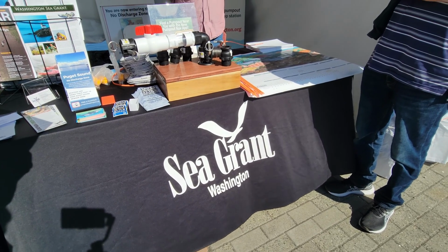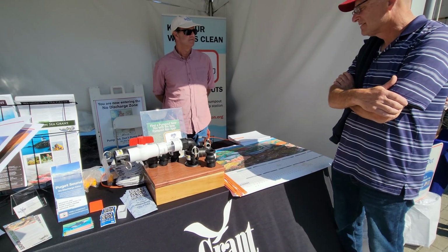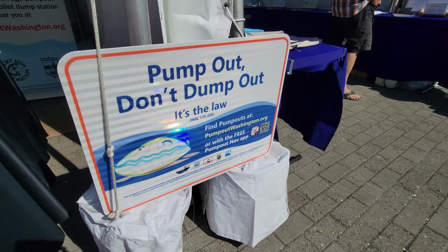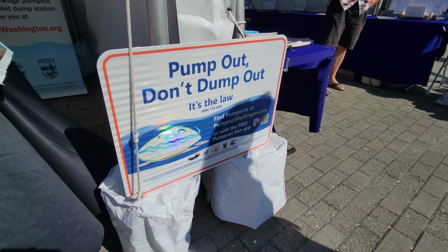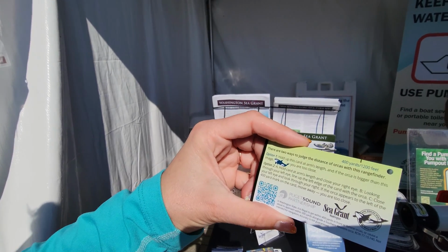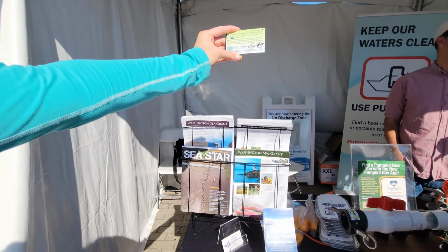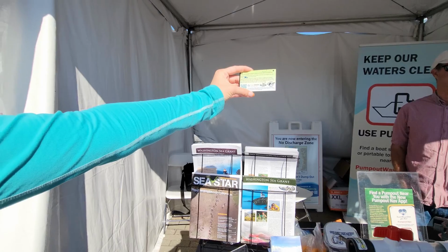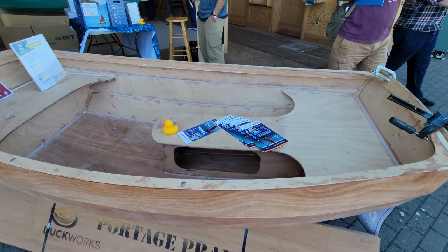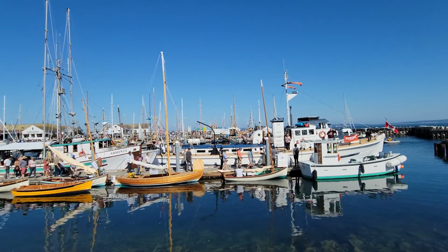Now, of course, we have to stop at Sea Grant because they are talking about ways to keep our waterway clean and how important it is to pump out and don't dump. I picked up one of these little orca finders. It's a good thing to keep with you if you're going out. What you do is hold it at arm's length, and you want to keep that distance between you and the orcas. These little duck kits were pretty cool. It comes in a box and you can build it all yourself.